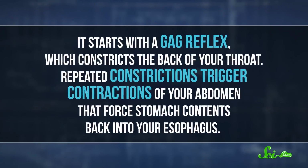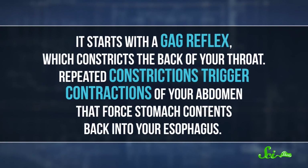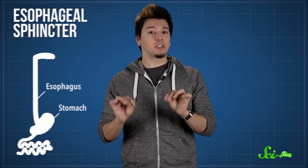It normally starts with a gag reflex, which constricts the back of your throat. Repeated constrictions then trigger contractions of your abdomen that force stomach contents back into your esophagus. This eventually propels your lunch out of your mouth and hopefully away from any friends or loved ones. Horses can't really do that whole forcing food up the esophagus thing, though, because of their esophageal sphincter.